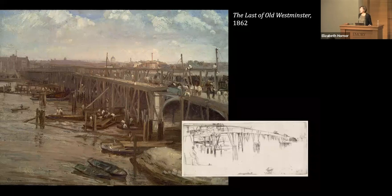He would have recognized the similarities between the city of London, built around a river with timber bridges, and the city of Edo, present day Tokyo, which also was built around these wooden bridges. And he was beginning to identify with Hiroshige in particular, who made a specialty of bridges and water.